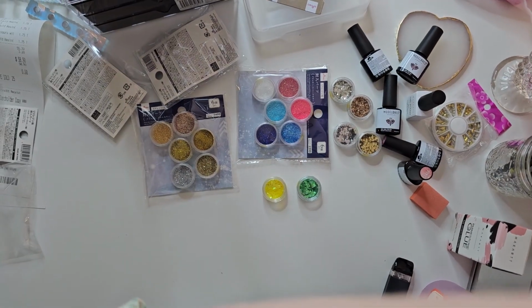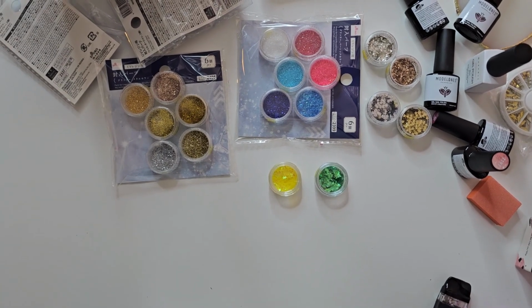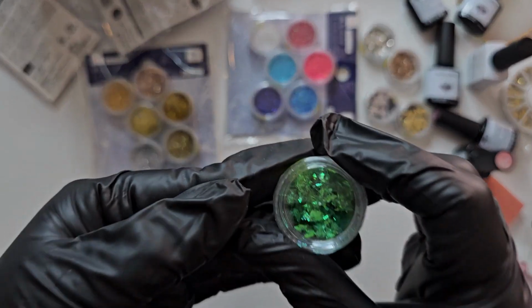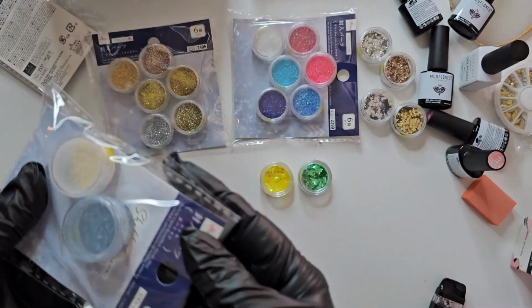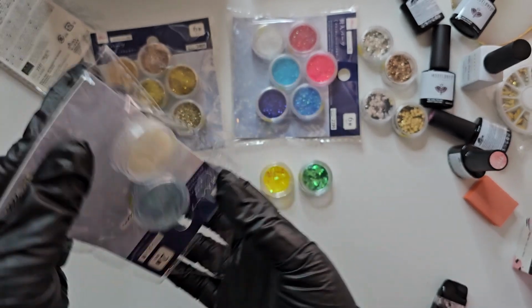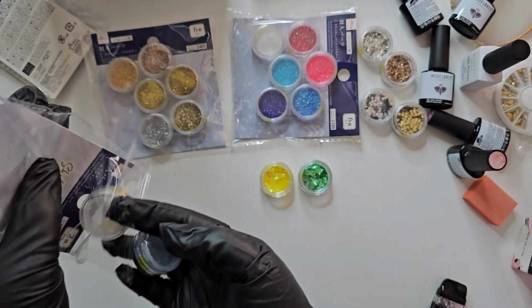And then I've also placed an order on AliExpress, but I don't think I'm going to be able to wait to do a haul, because it does seem like that stuff is all going to come in pieces, and I don't have enough stuff to wait and just save it, so I'll just kind of show it as I get it, because we're not at a place where I can just hold off, because I need stuff.